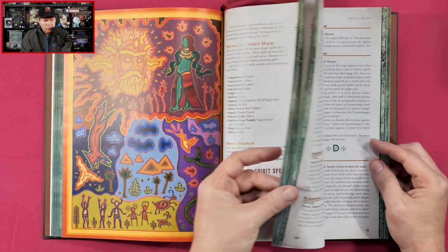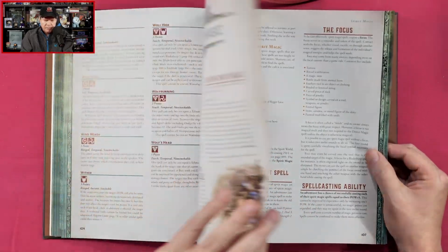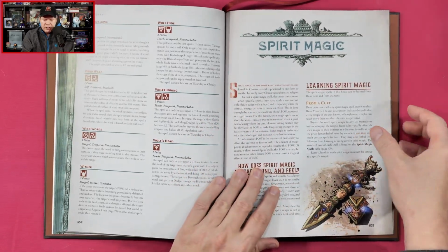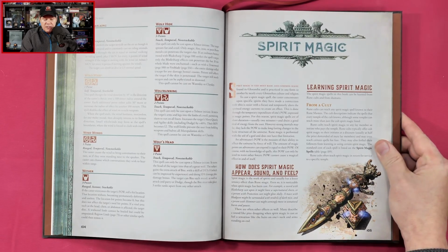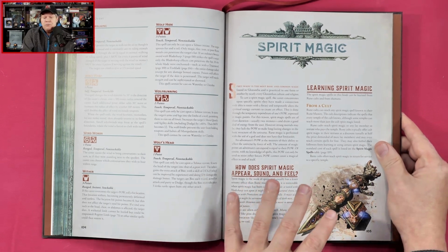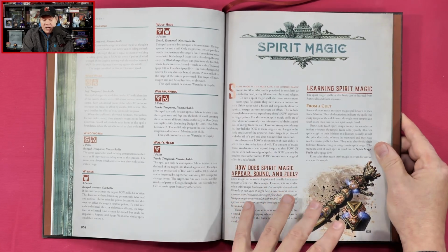So here we get into spirit magic, I think. Yep, there we go, spirit magic. Spirit magic is the most basic and common magic found in Glorantha and is practiced in one form or another by nearly every Gloranthan culture and religion. This is the sort of magic all characters will normally have access to.